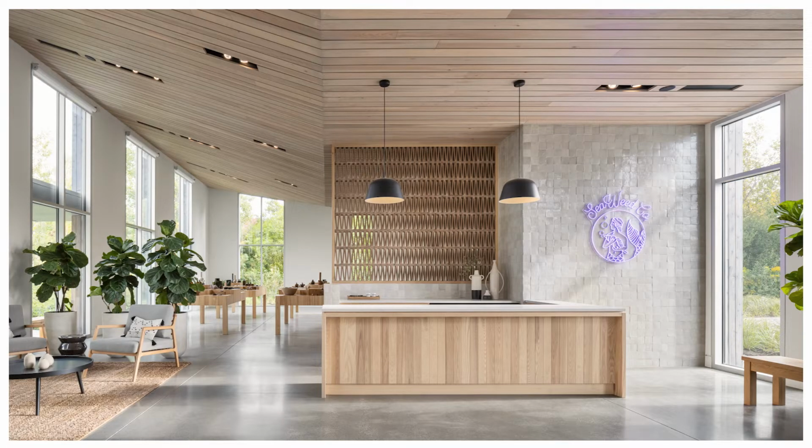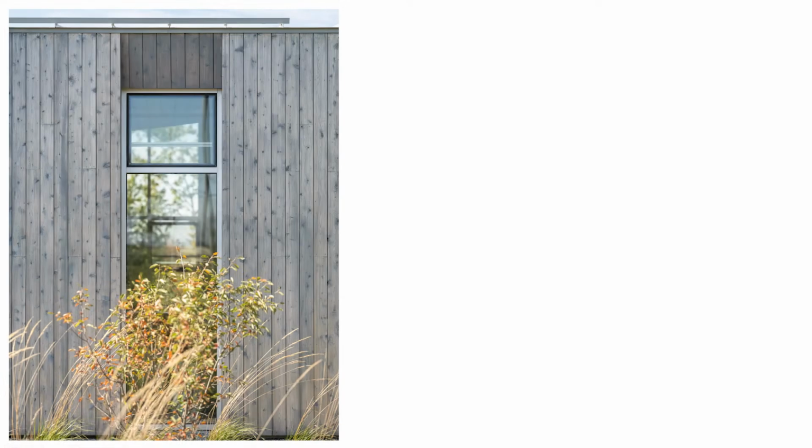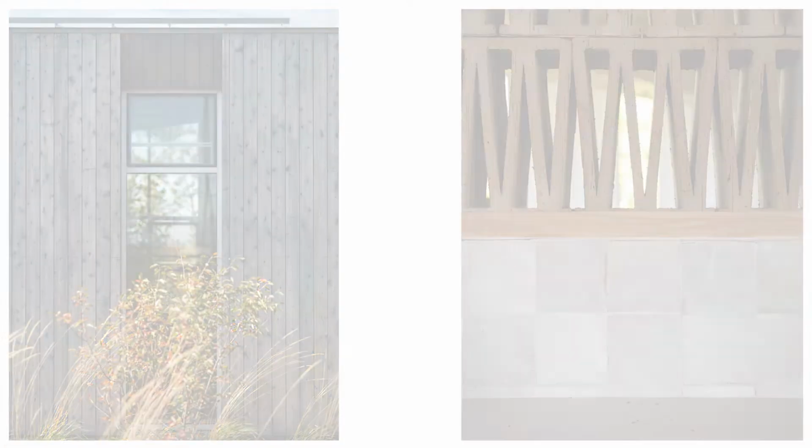And so they came to us and wanted to create an architecturally distinctive building that reflected their brand. The primary goal was to set a higher level of sophistication in terms of cannabis retail. They wanted to try to be first out the door in the cannabis industry here in Maine, and in order to do that, they wanted to make sure they set the stage very high.